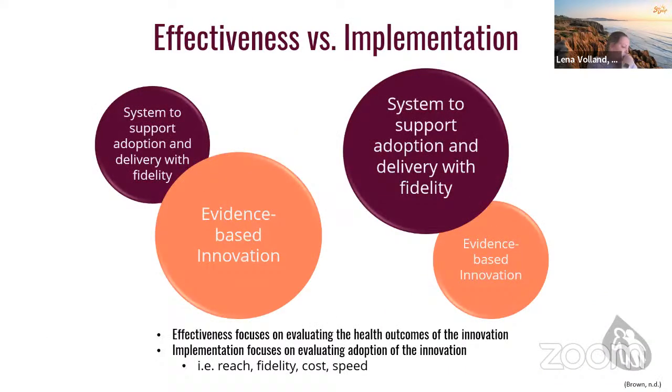So I wanted, sorry, to highlight a little bit more what really the difference between effectiveness and implementation is, because very often these become a little bit mixed when people talk about them. So I really wanted to hone in on what the key difference is between looking into effectiveness research and implementation research. So when we're thinking about effectiveness, this is on the left side of the image here, we are still very much focused on the evidence-based innovation.